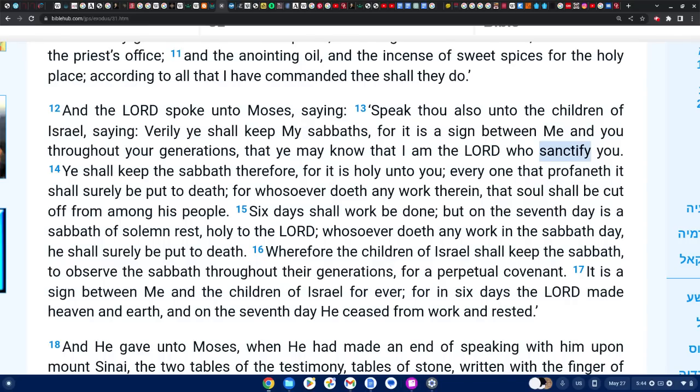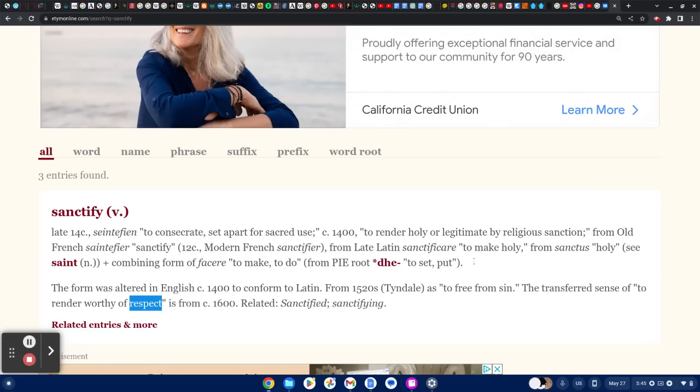So what's HaWah asking? Back to verse 12. Let's get it again. And HaWah spoke unto Moshe, saying, Speak thou also unto the children of Israel, saying, Verily you shall keep my ShaBat, for it is a sign between me and you throughout your generations, that you may know that I am the power, HaWah, who sanctify you, who want to respect you, who want to make you legitimate. I want to make you legitimate. I want to set you apart for sacred use.